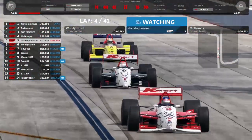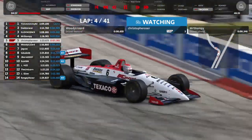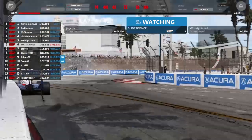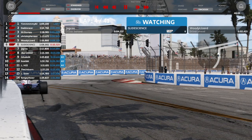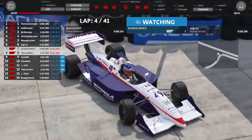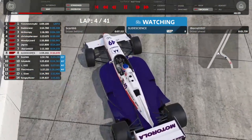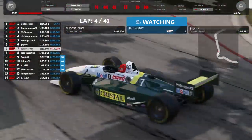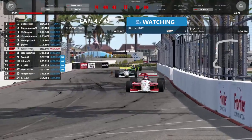Christopher's holding off Woody Lizard. Woody Lizard's having a little look, and it's a nice move on the brakes from Christopher. Oh, there's a moment there. Someone's off. I think it's Slide Science. Slide Science has gone wide into the wall, so he's been the culprit. Oh, and there's a car that's gone straight through, hitting Slide. I'm not too sure who it is. Scar's now in the pit lane. Jay Barrett's got going.